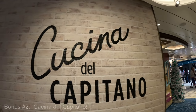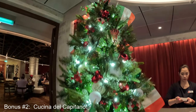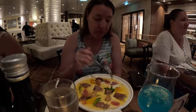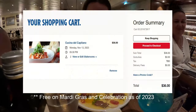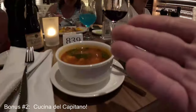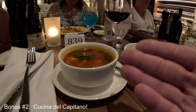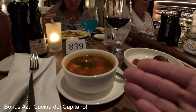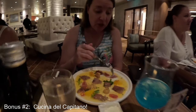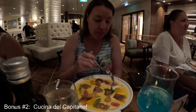And our final bonus section, Cucina del Capitano. That's free currently. So some ships, not the Mardi Gras and Celebration, charge $36 for two. That's not bad. But that Nona meatball right there, very good. Minestrone soup was good. And I had a tuna tartare, which I actually had gotten twice, I believe.